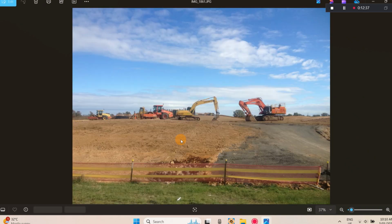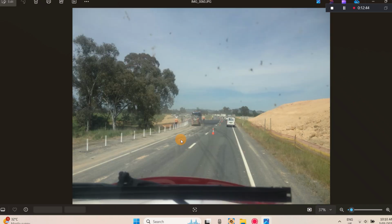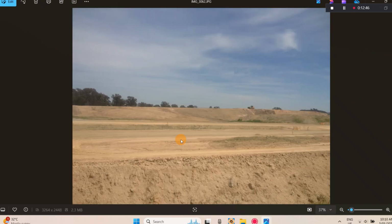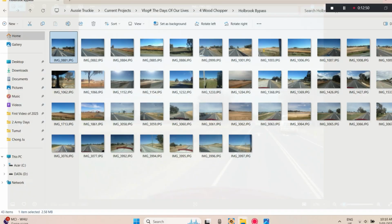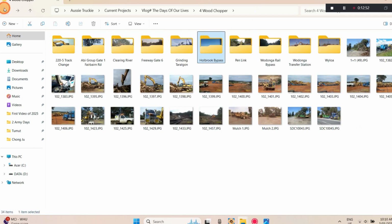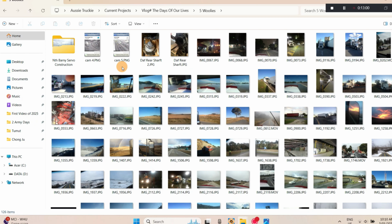Getting ready. More gear. That servo on the southern end of town hadn't been built yet, obviously. New alignments, all that sort of stuff. We'll get moving along here. So anyway, that was what happened after then. 2011 that stopped, and we started moving into trucks full time.